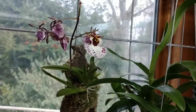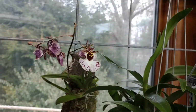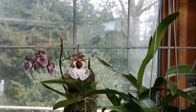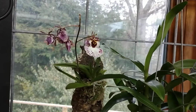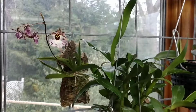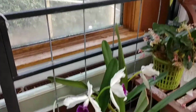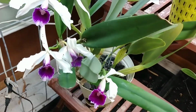There's a nice little, name of it slips my mind for a moment, but anyway, that's a nice one that I've mounted. Mini-cattleya, there we go, I knew I'd think of it. So we'll pause a moment and we'll go look at the beautiful mini-cattleyas.